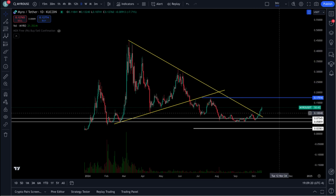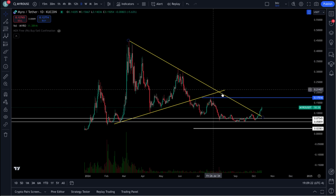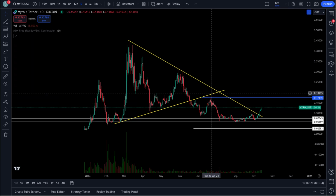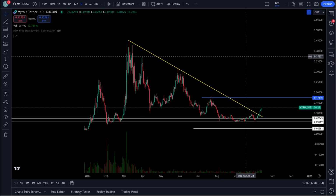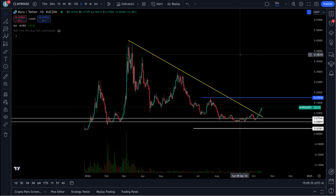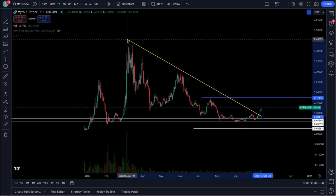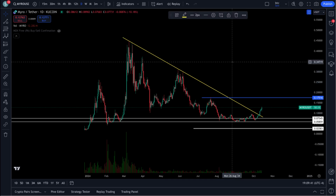You do have a break at this top resistance line now. After this pull down, does that mean anything? Yeah, it absolutely does. I don't hold a lot of Myro, so I don't look at the chart that much except before I do a video. But there you go.